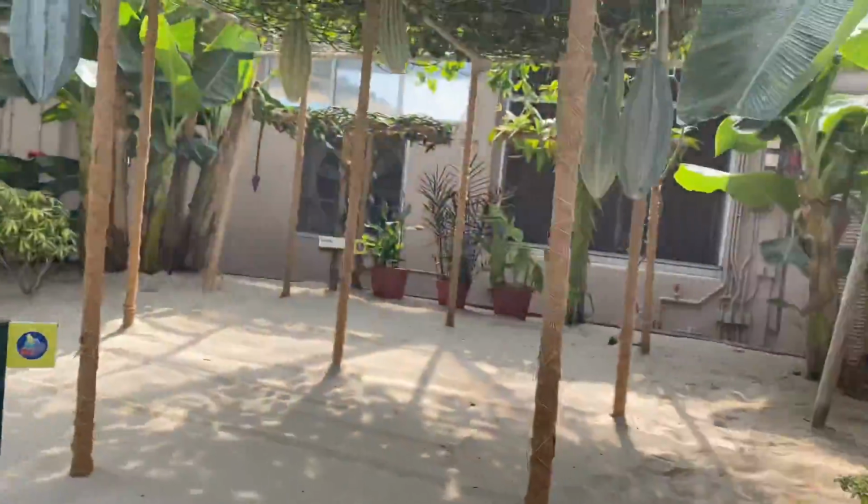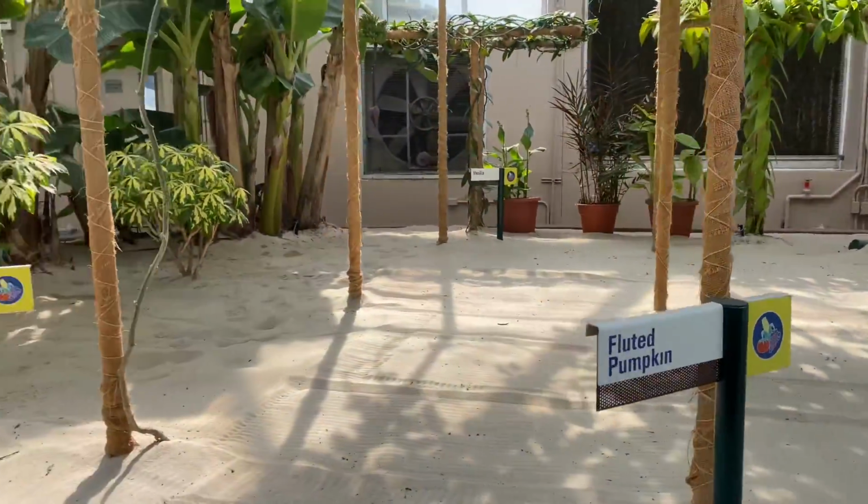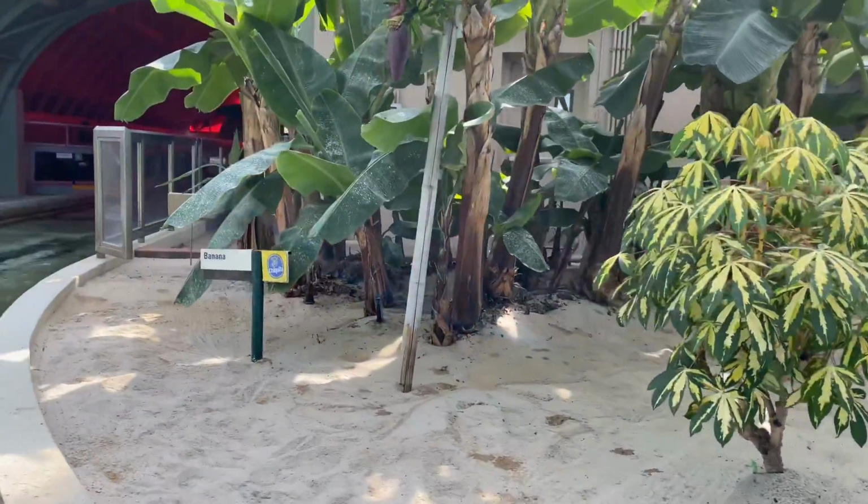More than 28 million tons of bananas are eaten annually, making it the most popular fruit in the world. The most popular fruit in the world is a banana.